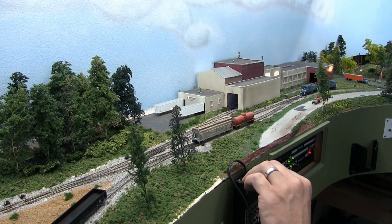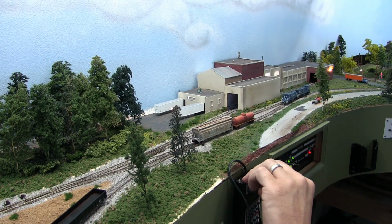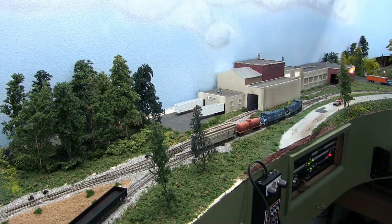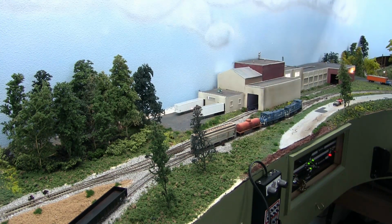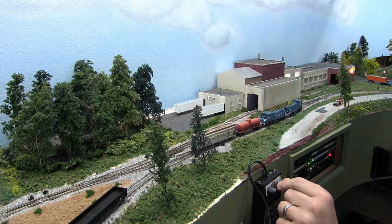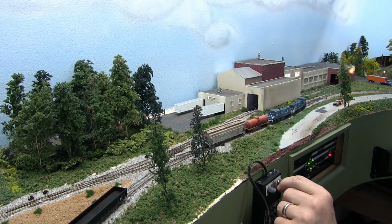All right, now we'll back down and couple one of those cars. Okay, so now I think the next best move is while we're here, we're gonna go ahead and pick up those empty gons over at Capital Steel. 9625, pull forward 1 car length. Conductor's on the ground.